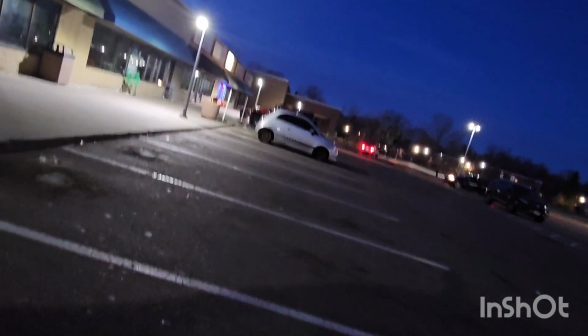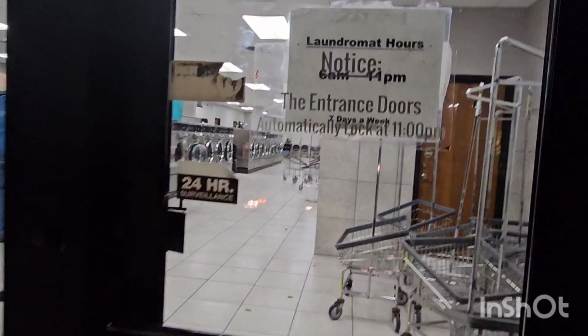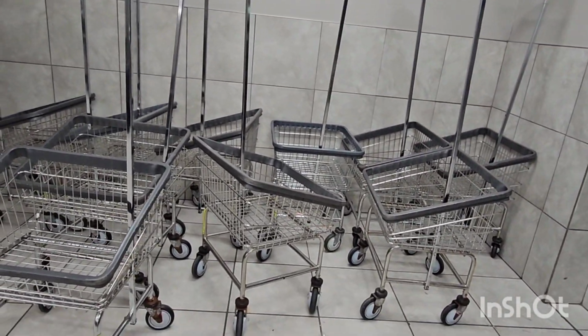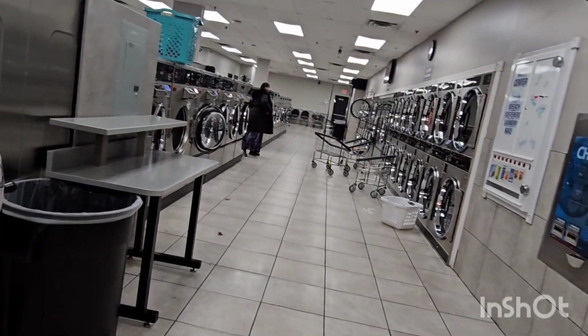Yes. So let me take you to the laundry room. Let me take you to the laundry room and see what happens there. Yeah, guys. This is now the entrance of the laundry. From the entrance, we have carts here where you can carry your clothes when you have come inside the laundry room. See, these are the machines now.